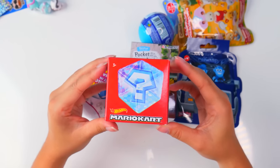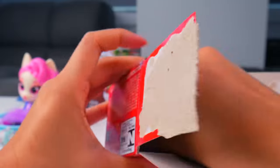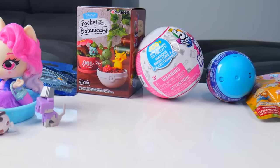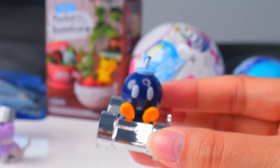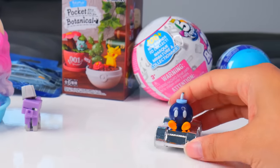Mario Kart figures by Hot Wheels. I wanna play Mario Kart. Watch out! There be explosions coming your way! We got the Bob-omb Mario Kart figures. Oh, this is a really cool Hot Wheel. Kaboom! Gotta be careful racing next to them. It's coming your way. Oh no!